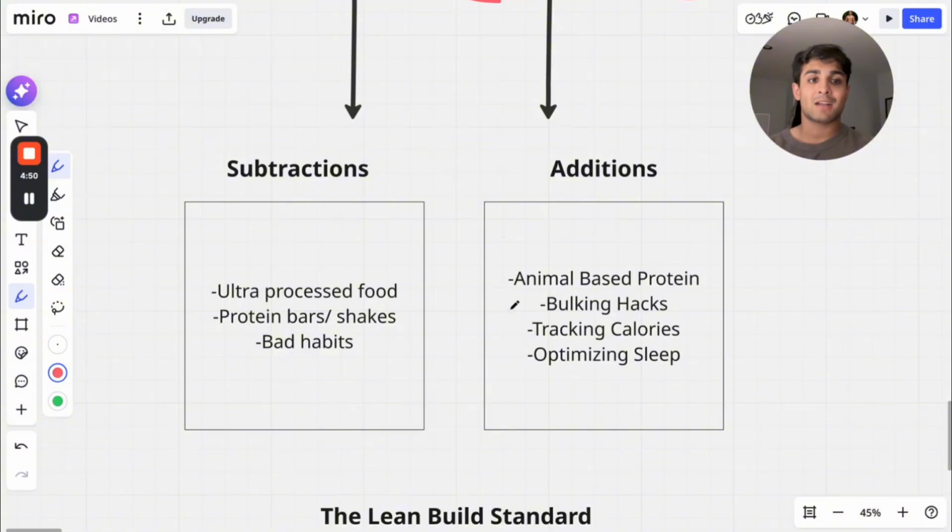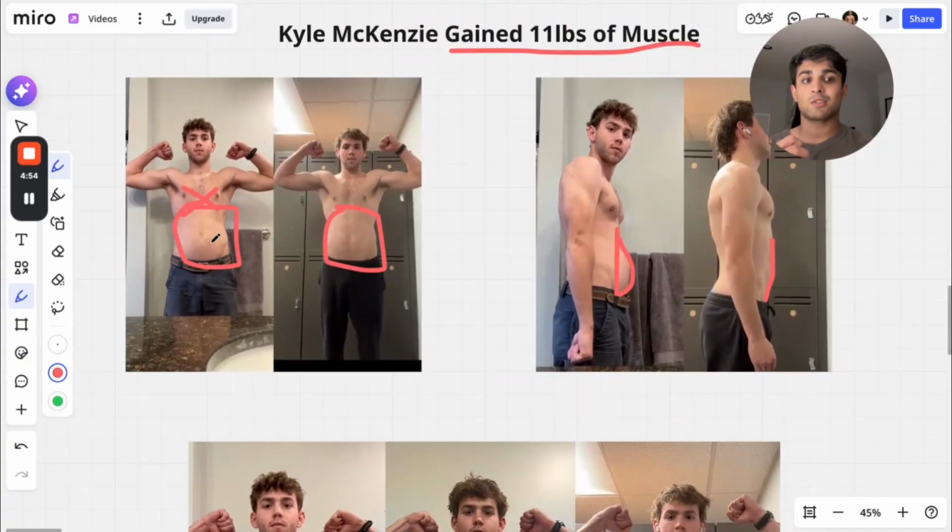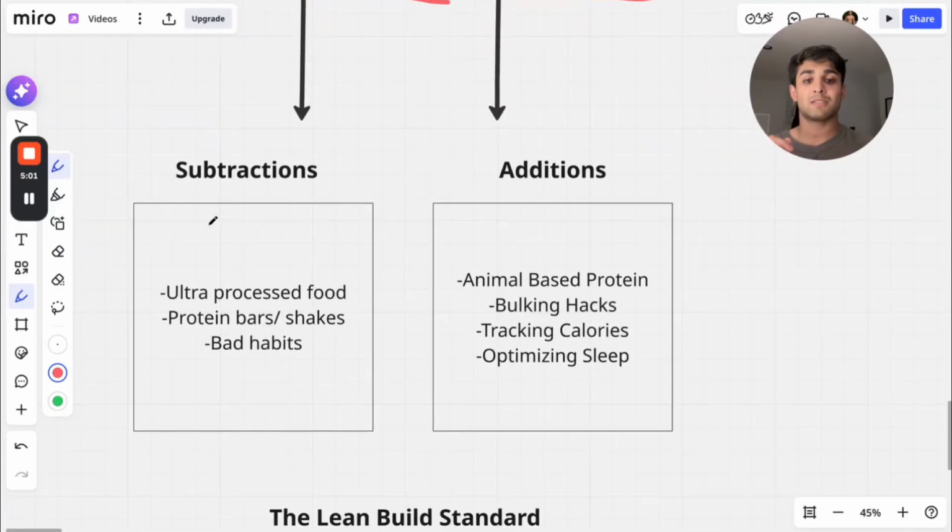On top of that, bulking hacks. Now, Kyle always had a fast metabolism. Obviously, he wasn't the most shredded ever, but he was a very lean person still. He wasn't a fat person because he had a fast metabolism his entire life. So to overcome that, we had to implement some bulking hacks. So he wasn't just eating food and being stuffed the entire time because you can't live like that.